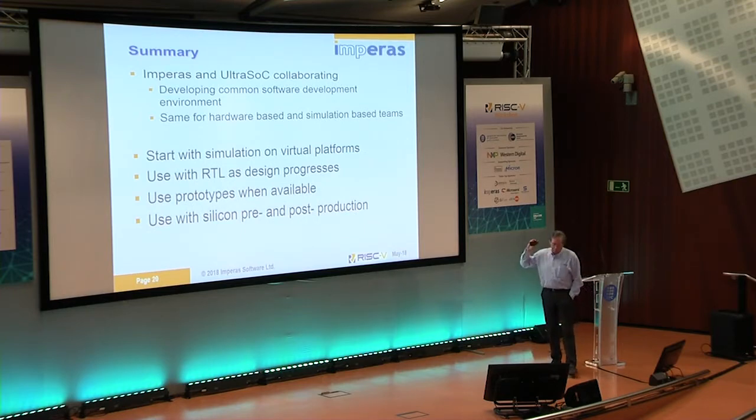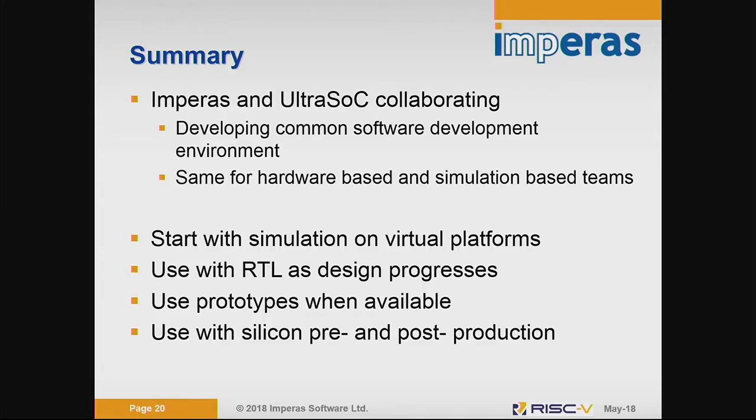So in summary, we're producing this common development environment, so you get the same whether it's hardware, RTL, silicon, or simulation. And the idea is you can start early, without even any RTL written. You can use it with the RTL as the design progresses. When you've got prototypes, maybe in an FPGA, you can control it with this, and then when you come through to silicon.